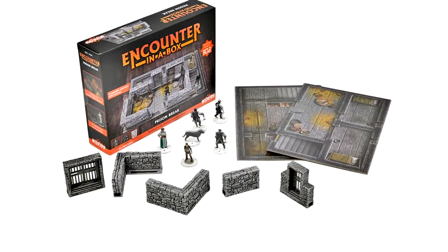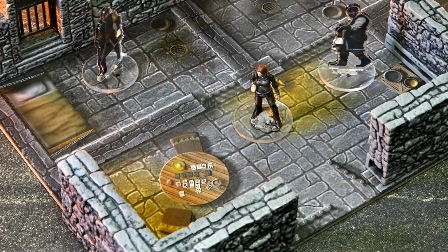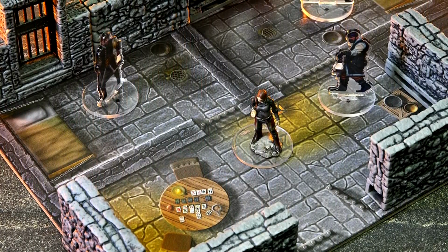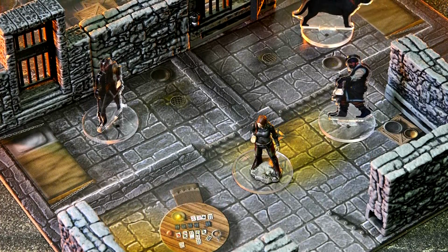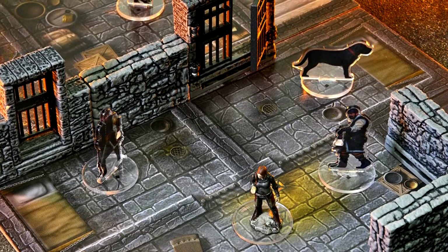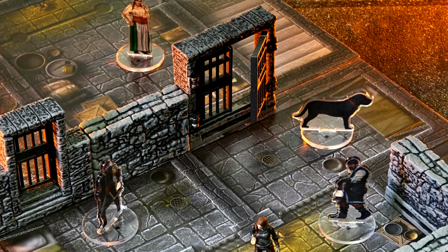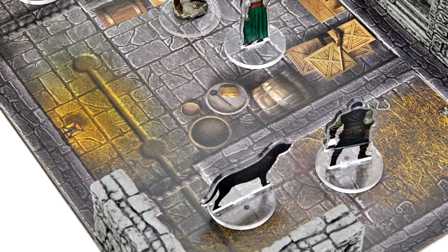The second one is Prison Break, and this is where we actually see some of those Warlock tile walls without any Warlock tiles. So it's a little bit of an odd one, as they very much from the pictures sit on top of the 3D map, despite them calling it a map tile. They just sort of sit on top. I think it looks a little odd.